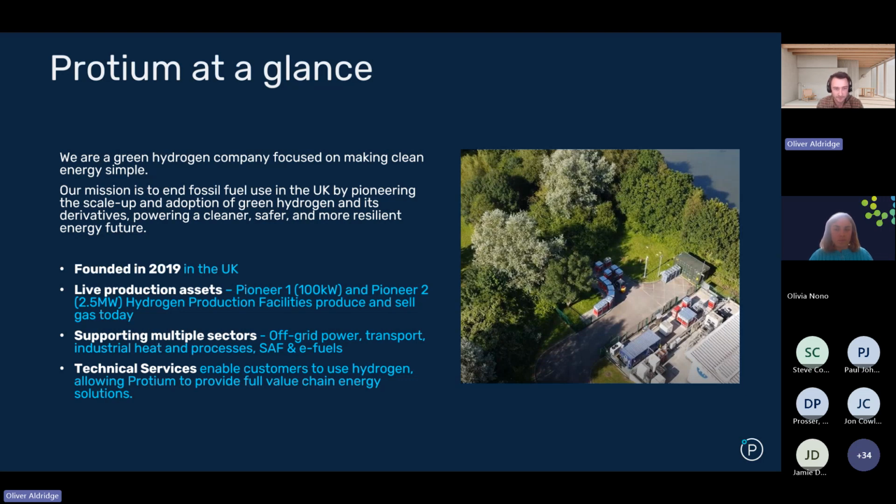Founded in the UK, so about 7 years old now. We have 2 live production assets. Pioneer 1, 100 kilowatts, a pretty small unit, but operating since 2023, has made over 100 successful deliveries of green hydrogen. And then Pioneer 2, a 2.5 megawatt NEL system. That went live a month ago, so it was already producing gas and commissioning. Now producing up to a ton a day of green hydrogen.